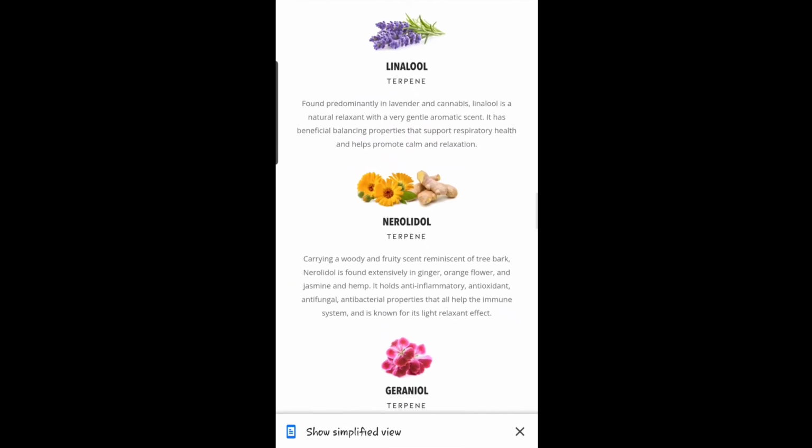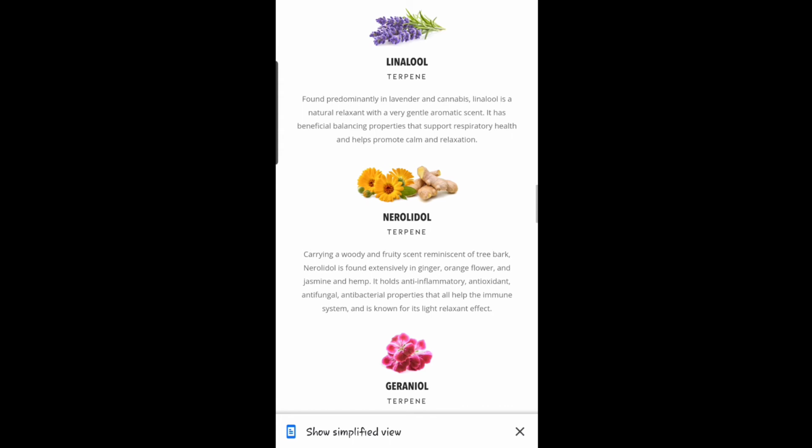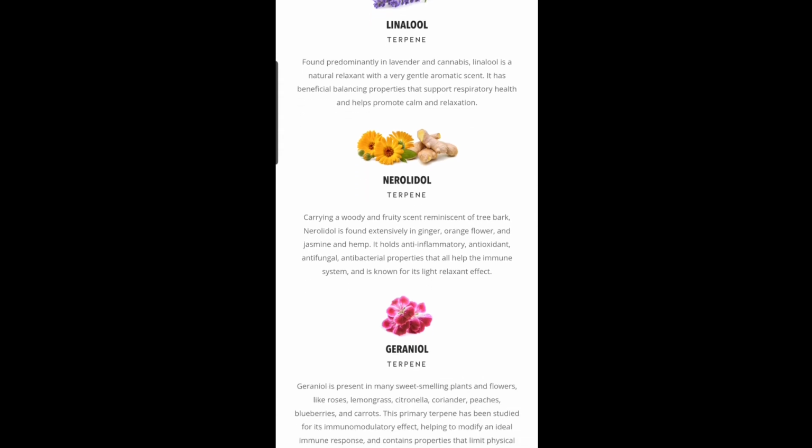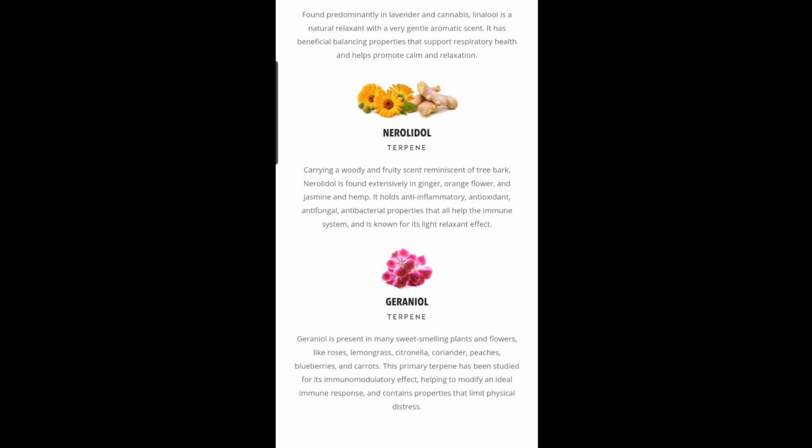And then we also have linalool, which looks like it's going to be beneficial for balancing the support of respiratory health. It also promotes calmness and relaxation. And we also have terpenes from nerolidol, I'm going to mess this up, and geraniol. So these are terpenes that are included in this product for different reasons.